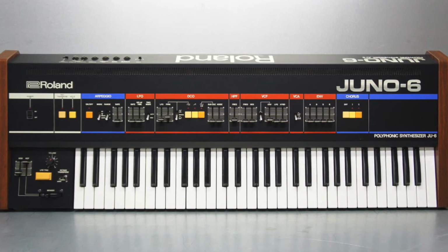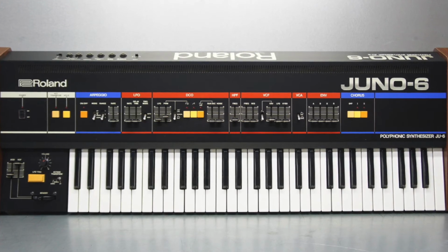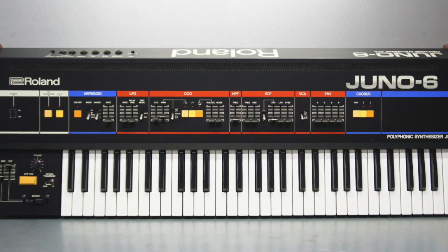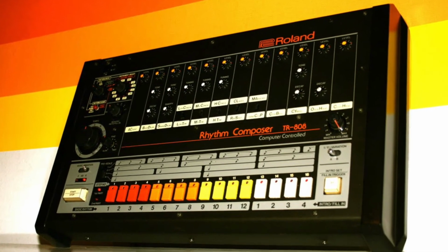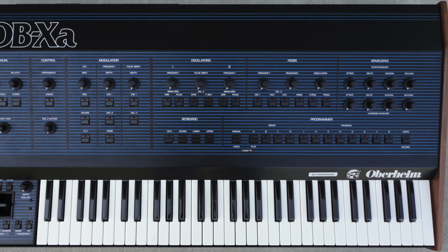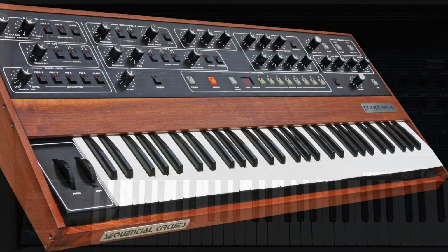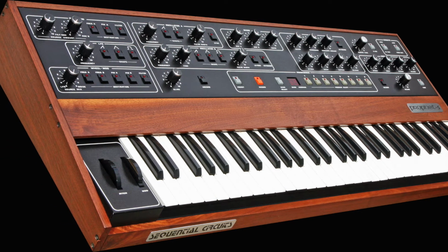The Juno 6 also had DCOs, digitally controlled oscillators, so it had a different sound from the PolySix. As we said last time, contemporaries that year included the Jupiter 8, the TR-808, the Yamaha CS70M, and the Oberheim OBXA. Before the PolySix came out, it was really the Oberheim OBXA or the Prophet 5, very expensive polysynths. So this was quite a milestone.